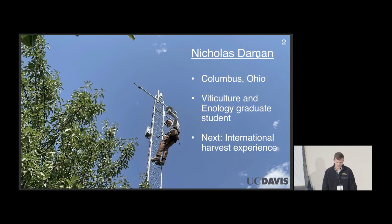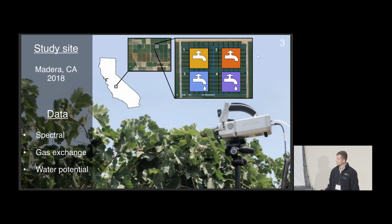My name is Nicholas Damon. I'm a second-year Viticulture and Enology graduate student, and my plan after graduation is to work in eastern Spain during the harvest season. So let's get into this study.